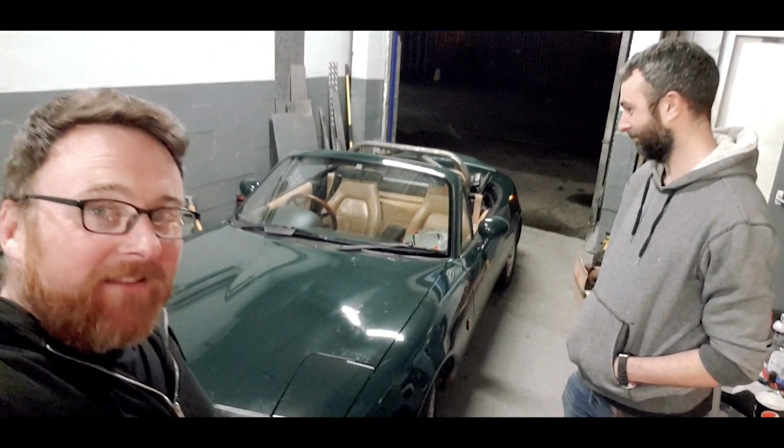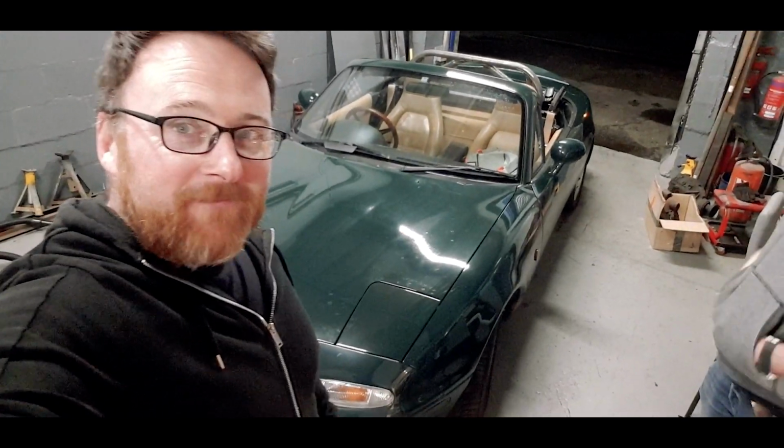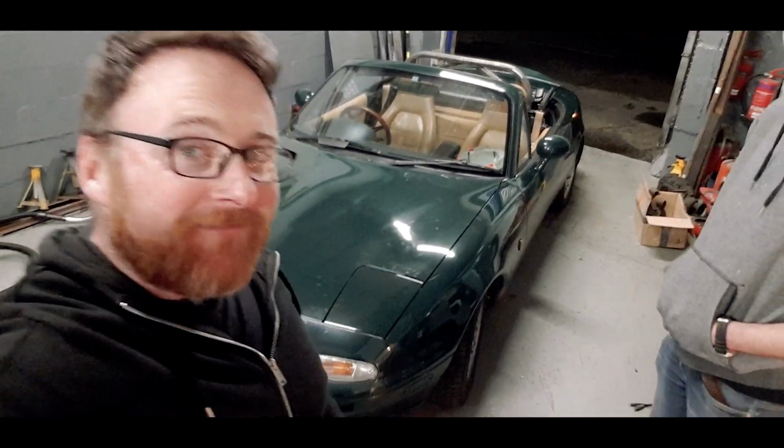By all accounts, from the outside, it looks like a standard little Mark 1 MX5, but it's hiding a little secret, and I'm going to let Simon explain that. I bought this car as a start a lockdown project or a daily driver. I got rid of my Fiat 500, which was a sensible 4-seat car that could get me from A to B. Not the 500 I know.